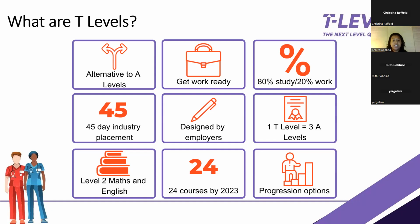In terms of how the time spent in the workplace is done, it varies. It can be carried out as day release, it can be done in a solid block or multiple smaller blocks, or a mixture of them, but it's all depending on what works for the school, the provider and the student, but it's always that 80-20 split.